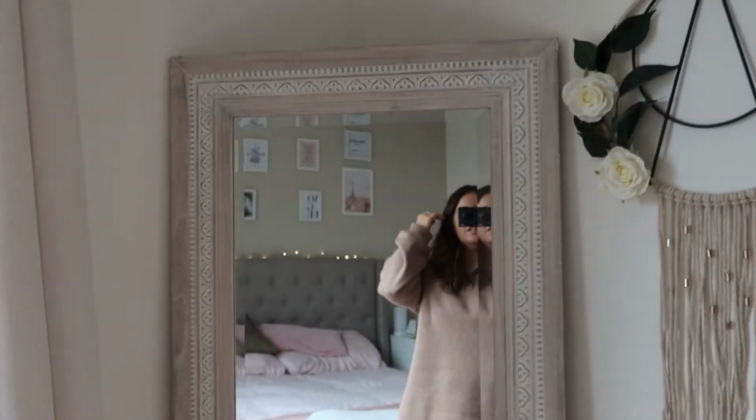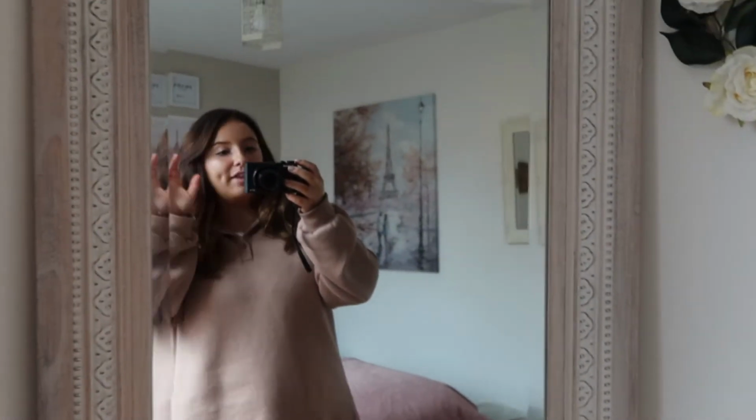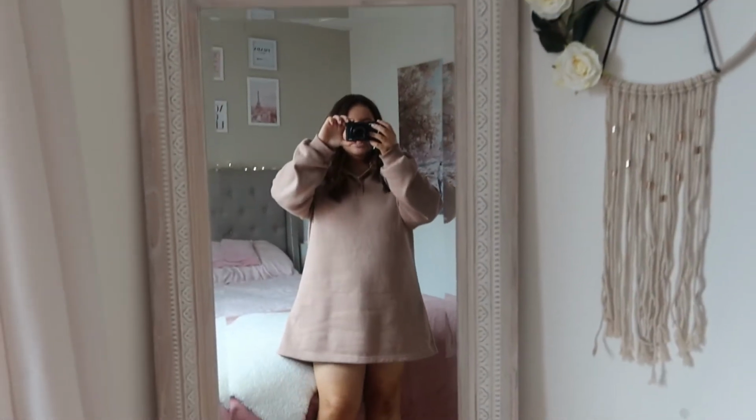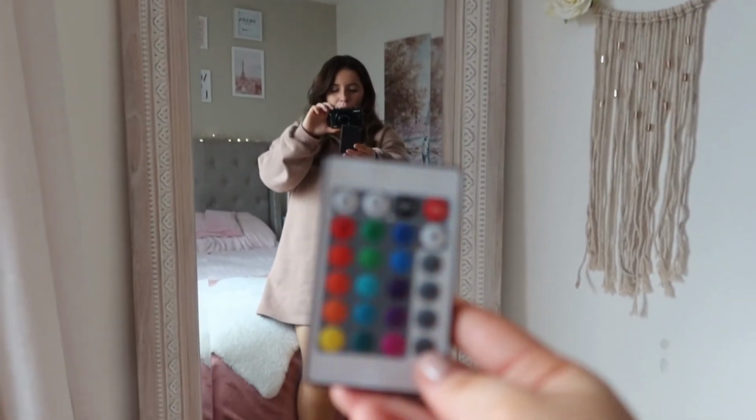So please ignore what's going on around it. I am trying to revamp this area, but we're not there yet. So this is my mirror. Obviously you will recognize it from other videos. So this is the little remote you get.